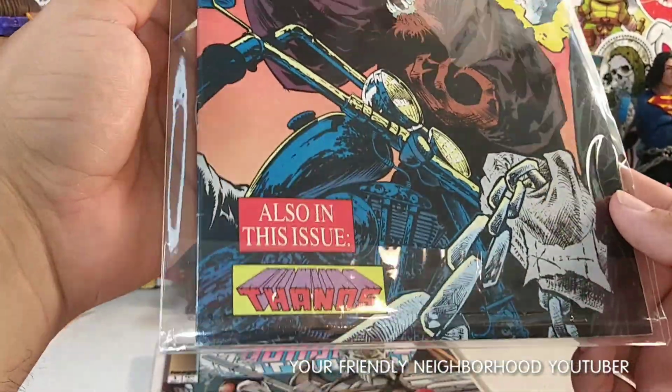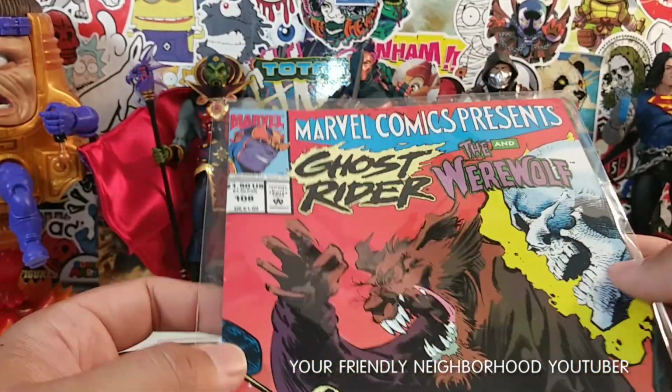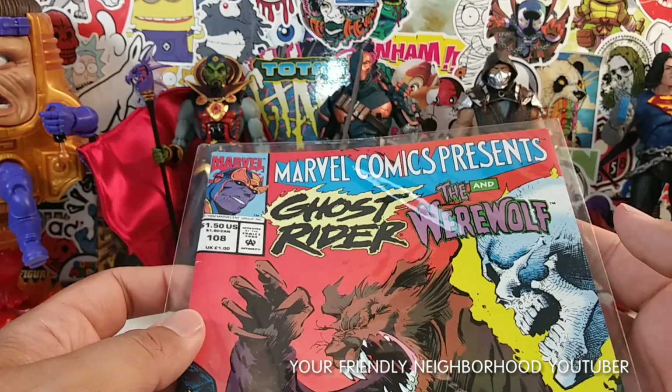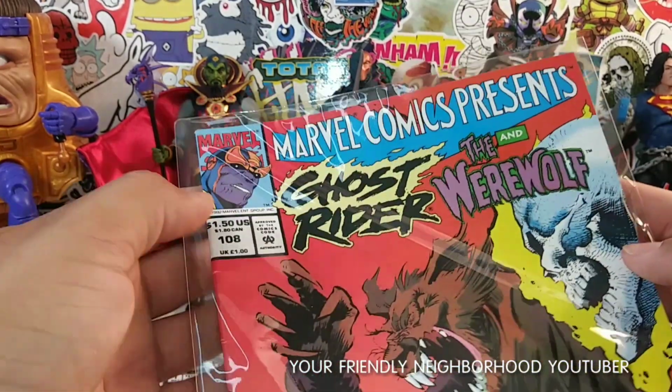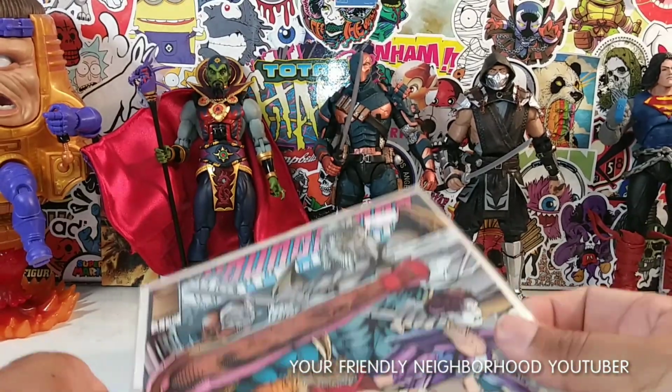Also in this issue, Thanos. That's amazing, dude. How Marvel crosses over these figures, bro, that you normally wouldn't think would be making a guest appearance. Here's Thanos in the left corner right there. I like that. And then some classic Image comic books.